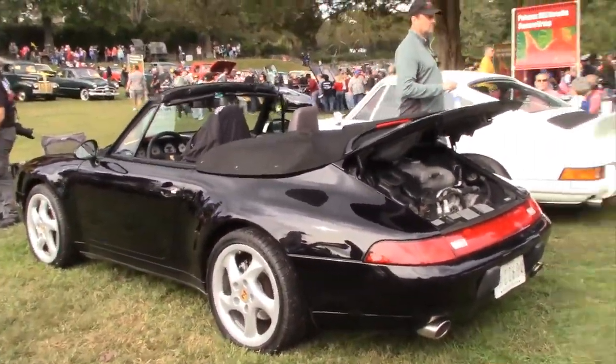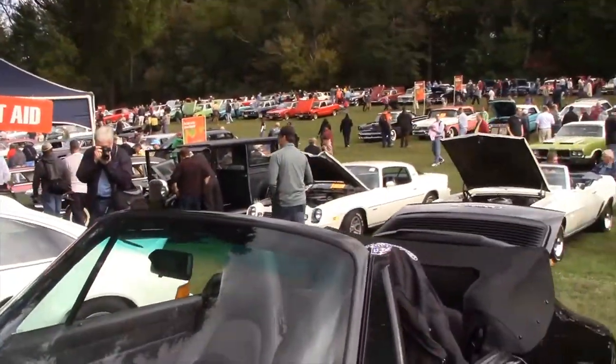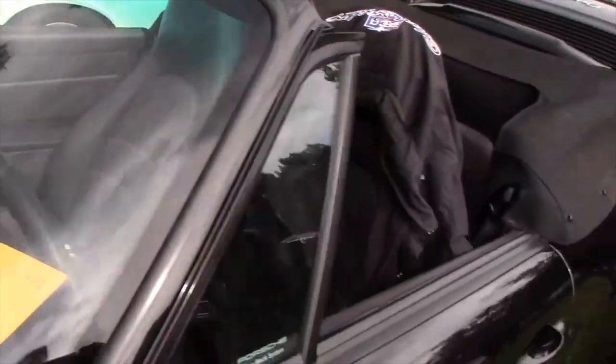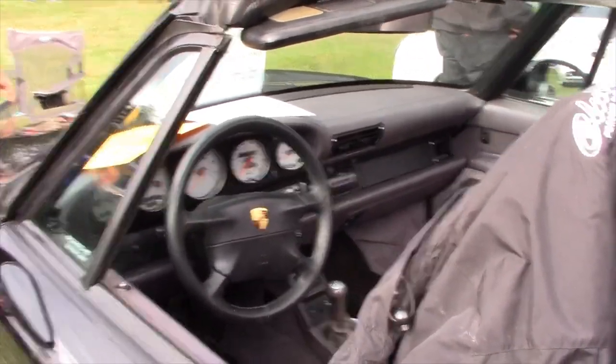This, let's double check the year on this before I get myself into trouble. 1996, so there you go. Air cooled, and it is a 993, the last iteration of the air cooled, which lasted until 1998. That's when the 996s took over. Love the light gauges there.